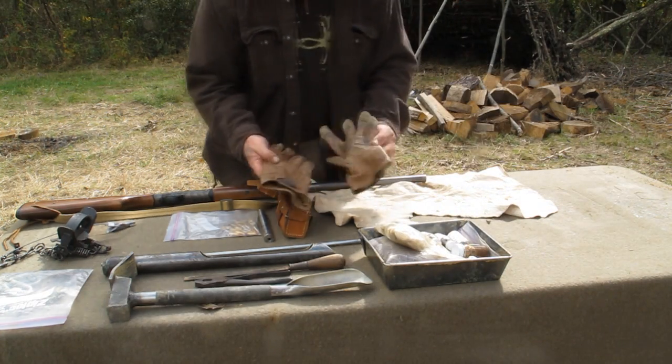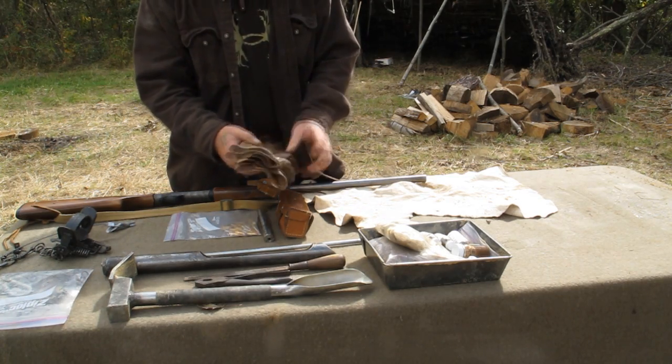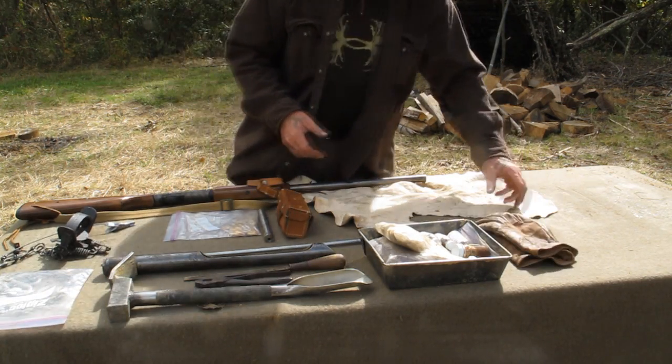Then I've got a pair of gloves. I don't use these very often. I definitely don't use them when I'm setting traps and things like that, but sometimes I use them when I'm swinging my hammer, making a trap bed, or using a saw or an axe, so I keep them in my pack just in case I need them.